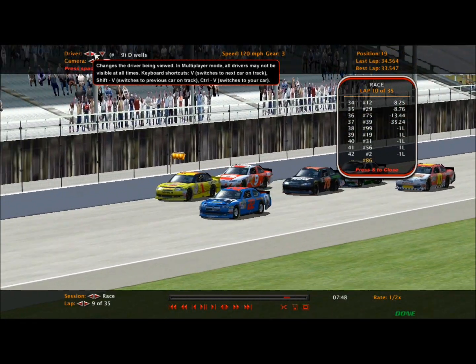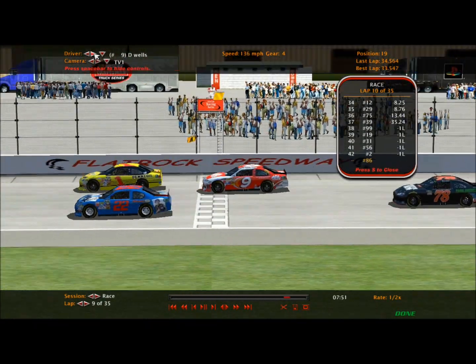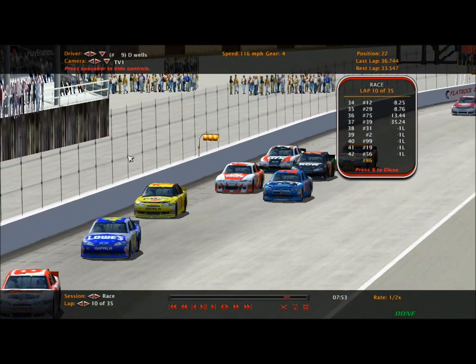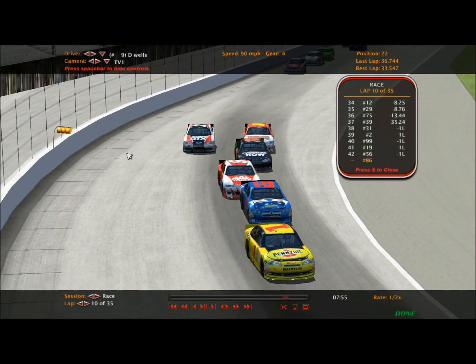Eric Matthews in the 22 Dodge, he got a little bit of that as well. And I don't think those guys are going to be too happy with him. After that, I don't know what, Pichu just slid back up on the racetrack. I don't know what he was doing. Let's take another look at that.